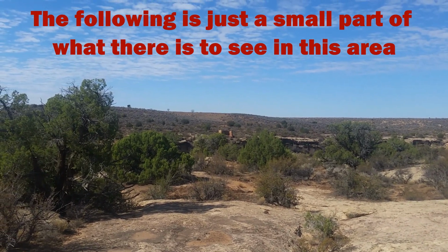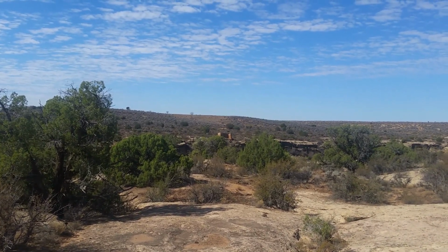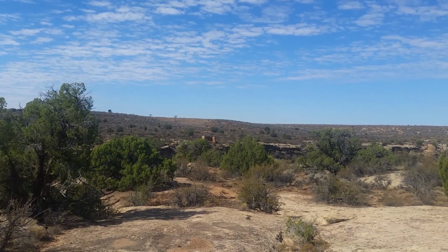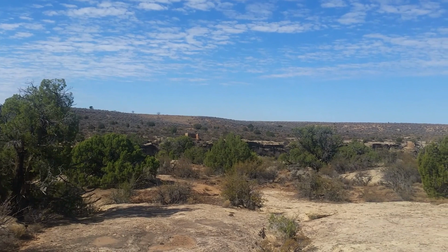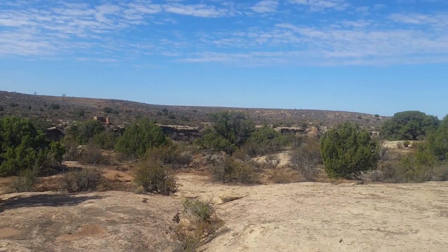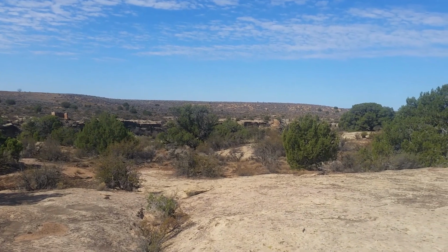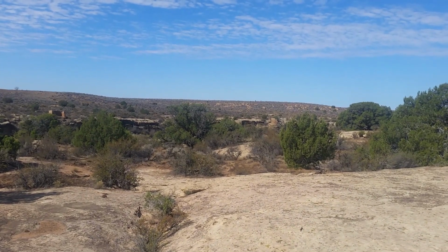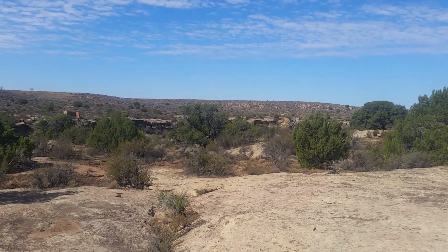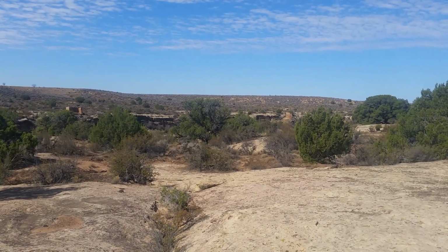We're just starting a walking tour at Hovenweep. That's down in southwestern Colorado. These structures that you can see here in the distance were constructed around 1200 AD and pretty much abandoned by 1300 AD. But we're going to go take a closer look.